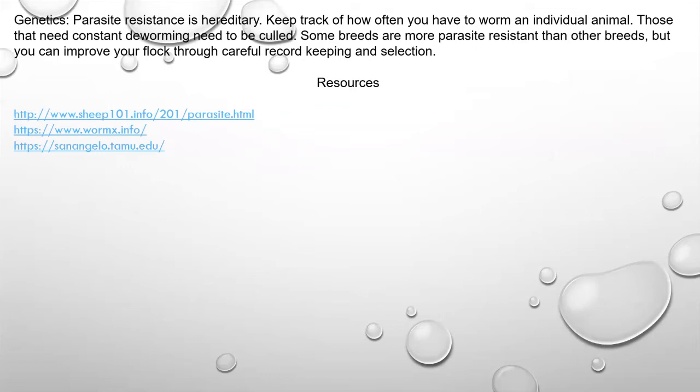This is probably a hot topic depending upon which forums you follow, but parasite resistance is hereditary. So if you keep track of who you're having to worm and how often you're having to worm them, you can start culling for the ones that are always needing to be wormed.